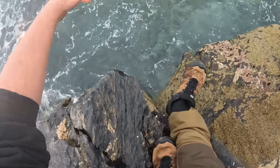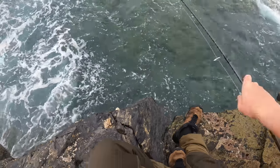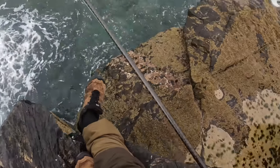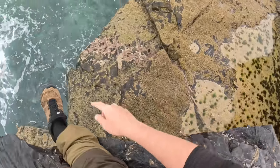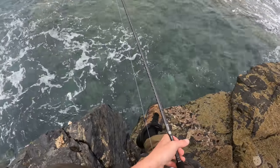Yeah, line's just pinged there, guys, but he caught on the rock. It's a shame. It's a lovely bass, that, but I think in hindsight, if I could have got down here, it would have been a bit better, but it's a long way around. I'm going to try and get another one.